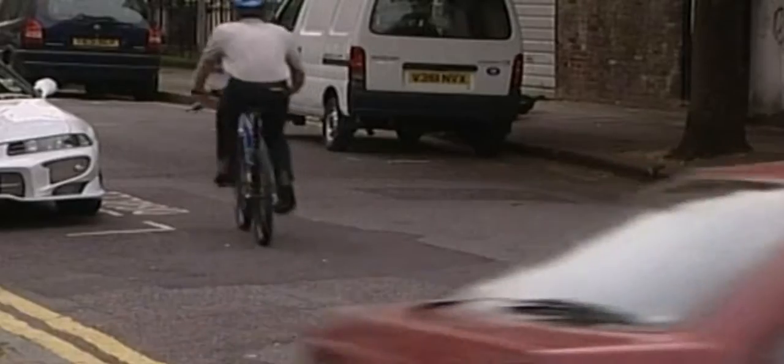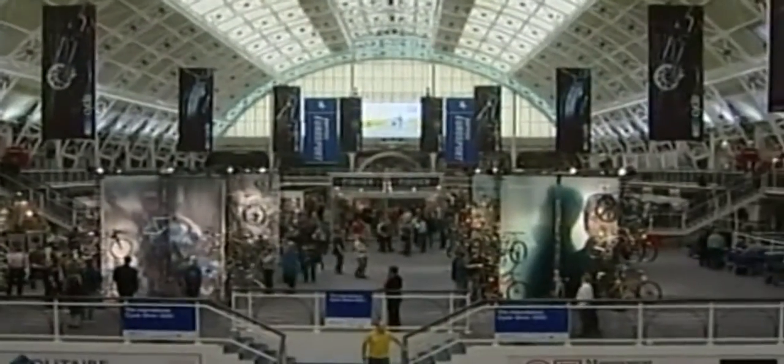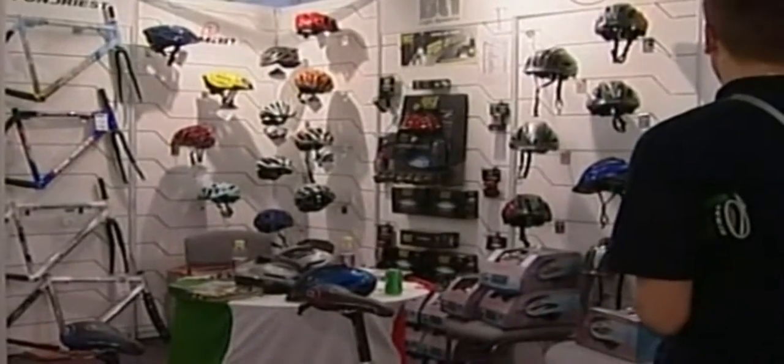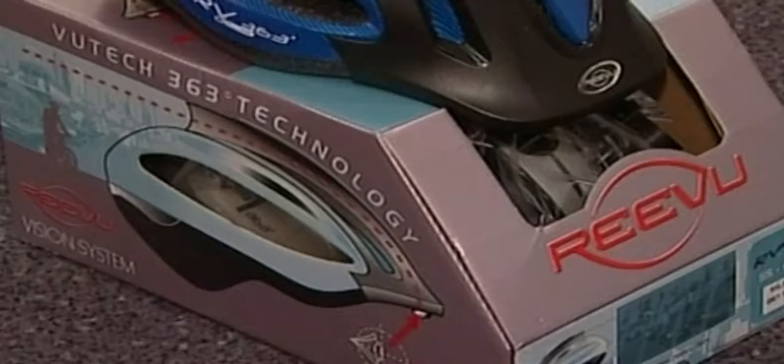The helmet was launched at the International Cycle Show in London. Certified to British and European safety standards, the US market is next on their list. After spending nearly $1 million on its development, the creators believe it will dominate the world helmet market.